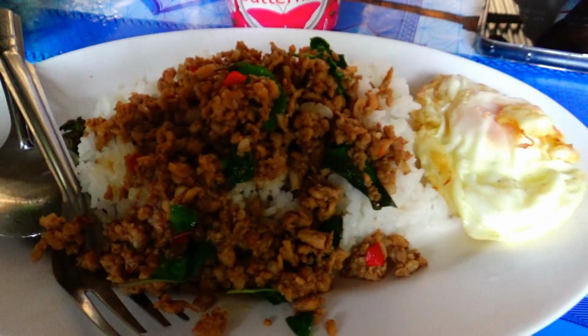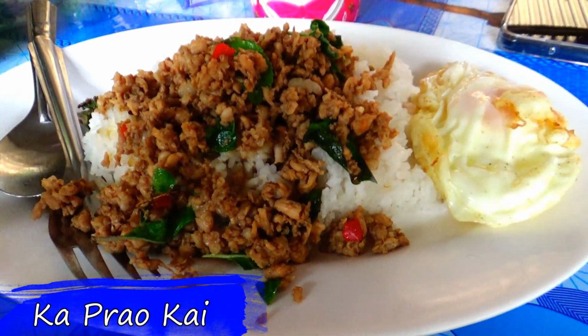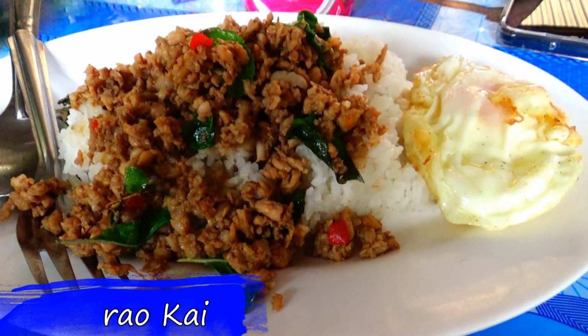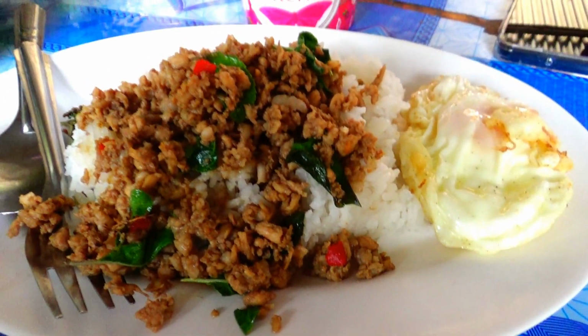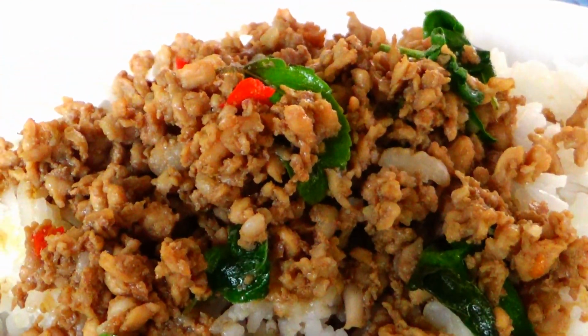So here is our meal for today. All of us are eating kap rao kai. So basically it's rice with some basil pork, chili, and of course a fried egg piece. Looks absolutely delectable.